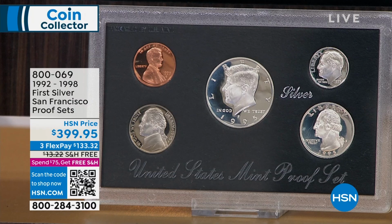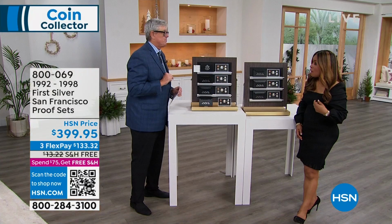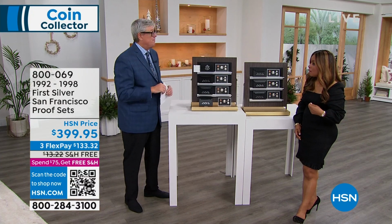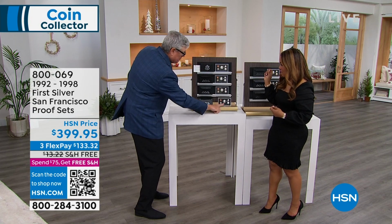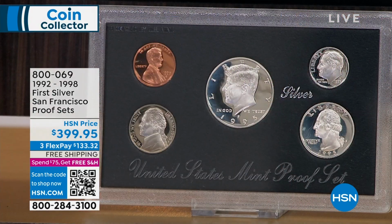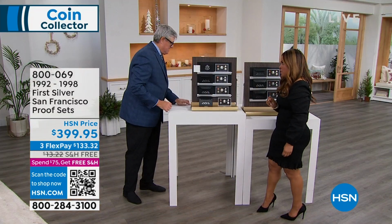Because what happens is, let's say you're a Kennedy half collector. That's a perfect example. That's a 1995 silver Kennedy half. You know what you're going to pay for that individually at retail? $115 for that coin. That coin is $115 because you have to have it, because the '95 is so phenomenally rare. That's this coin right here. Okay, $115. So what they do is they're going to take it out of the packaging, right? They're going to break open the packaging, because they're going to want to sell you that one coin.